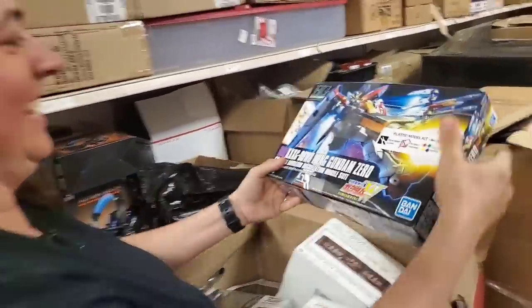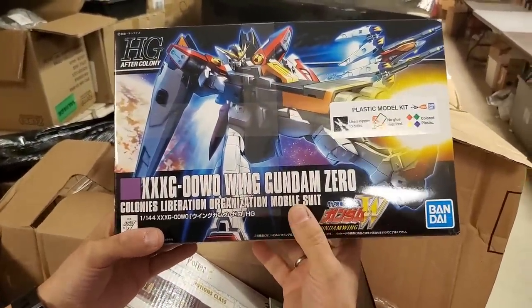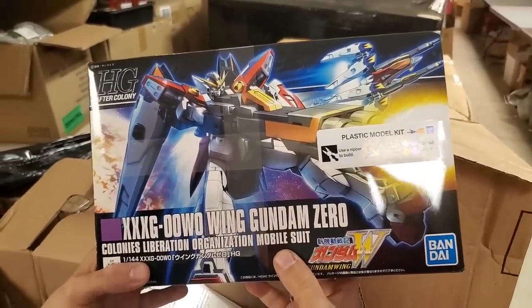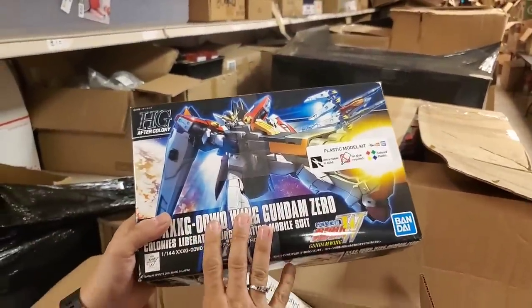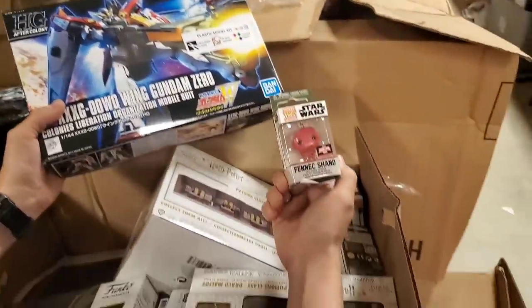More orphans, this one is. Gundam Zero, Colonies Liberation Organization. I have Mobile Suit. No clue what these are. Somebody's probably losing it right now at the screen. You gotta know what that is. Yeah, something cool. We have the whole set though.